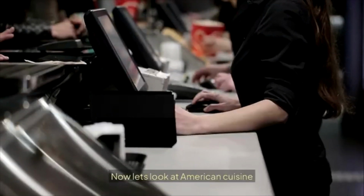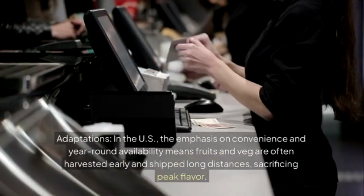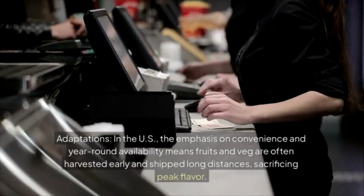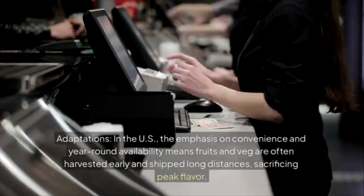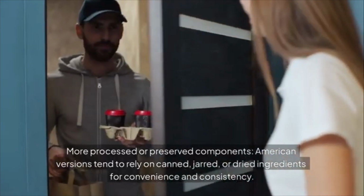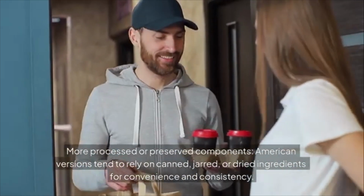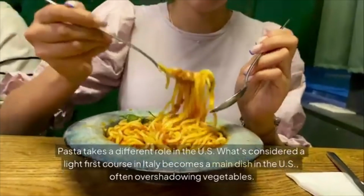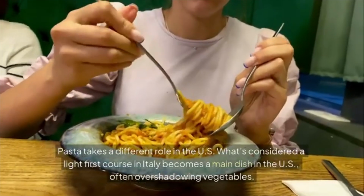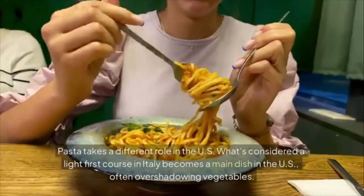Now let's look at American cuisine adaptations. In the US, the emphasis on convenience and year-round availability means fruits and veg are often harvested early and shipped long distances, sacrificing peak flavor. More processed or preserved components. American versions tend to rely on canned, jarred, or dried ingredients for convenience and consistency. Pasta takes a different role in the US. What's considered a light first course in Italy becomes a main dish in the US, often overshadowing vegetables.